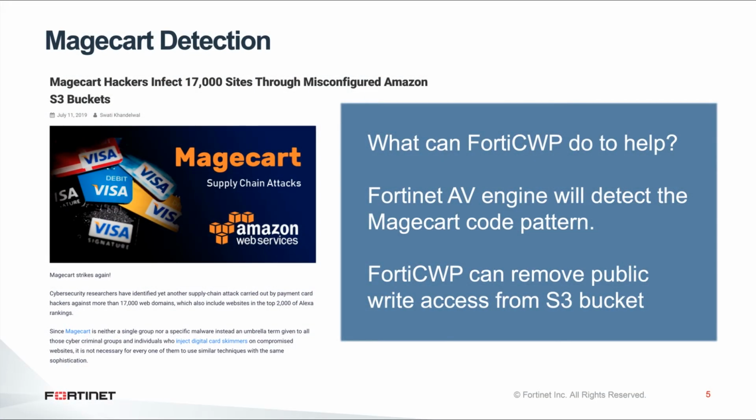This leads us to the first use case of FortiCWP and the example of the Magecart attack. Magecart is a consortium of malicious hacker groups who target online shopping cart systems, usually the Magento system, to steal customer payment card information. This is known as a supply chain attack.